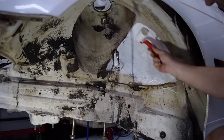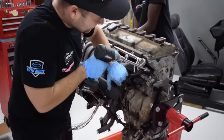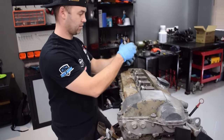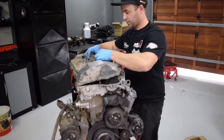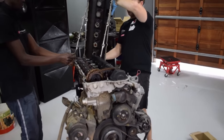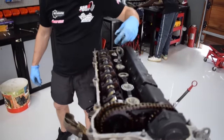I then painted the wheel wells and started stripping the engine. Now this motor had not been apart for 26 years. Well, that's what it looked like at least. You can see here as I remove the valve cover just how much crud is inside. It was pretty nasty.